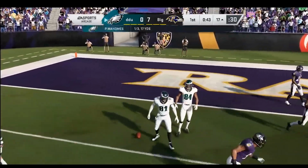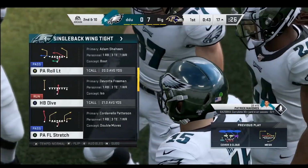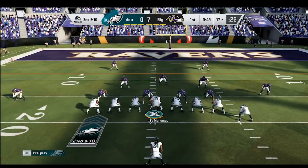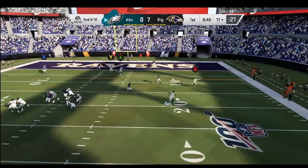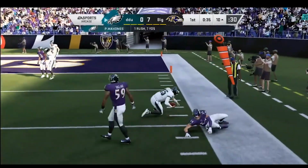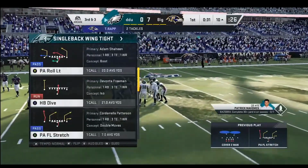And now a throw on first down there, but it's incomplete. Cordarrelle Patterson, the one he was hoping to get it to. But it'll be second down. So now second and 10 after the incompletion on first down. Now here's Mahomes, escaping the pressure right. He's going to take off with it. And he'll get 7 yards from the 17 to the 10 before he's taken down.